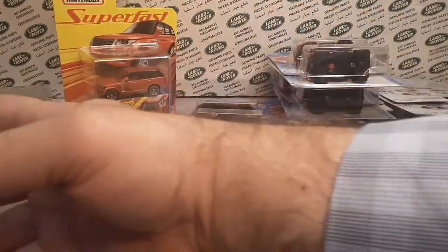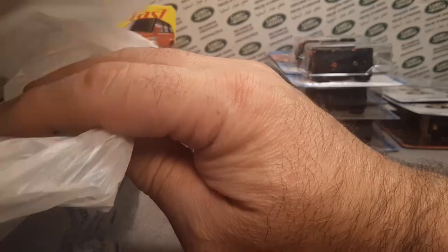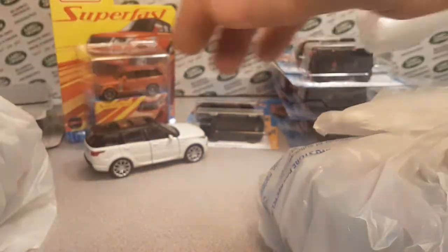All right, so yeah, I'm sorry I'm hoarding all these Land Rovers, but it's for a good cause. It's for a good cause. All right, oh, I got two bags in one here. I don't know what's going on. Oh, because this Walmart, I really killed it. Oh, man, I really killed it.